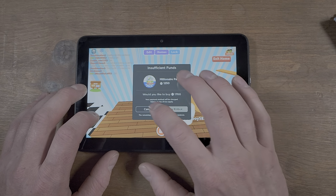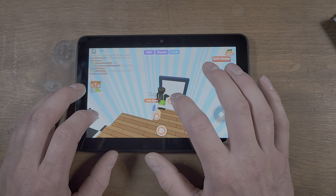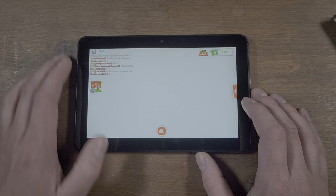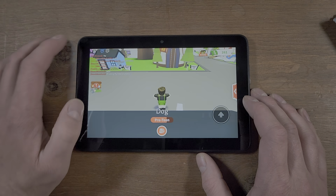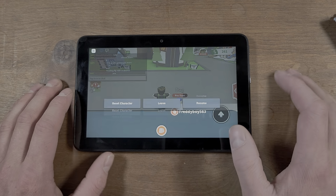which I have played many times. Oh, I did not mean to hit that. But you guys can see I have a little puppy. Let's see. And we are in just the lowest graphics settings here. Once this loads in the world, we're just in manual and lowest graphics settings.